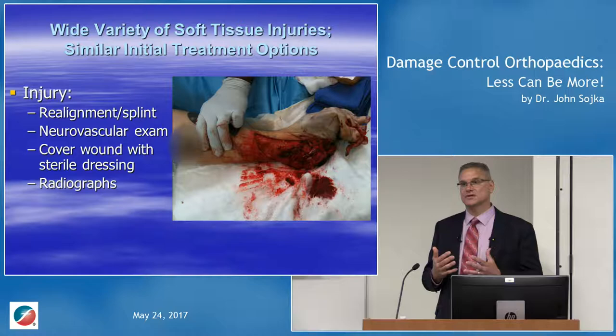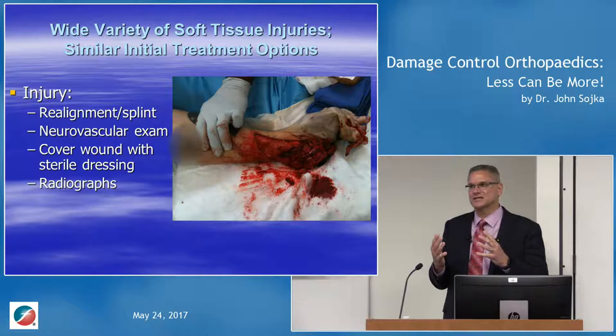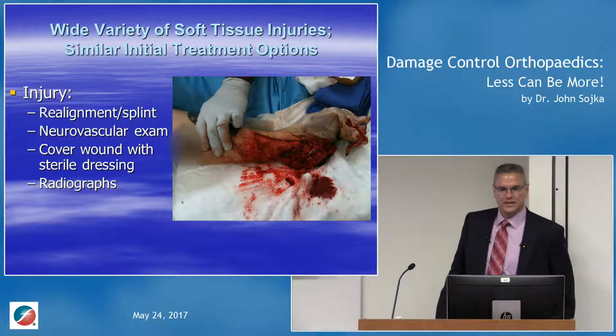Back in my day, we used to use betadine dressings. We've now decided or discovered that betadine is probably not all that friendly to osteocytes. So if you have exposed bone, I just prefer a regular saline dressing. Get radiographs and splint it and ship it.